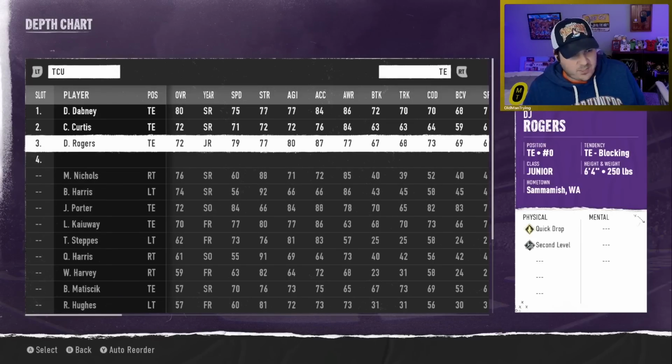But even if not, DJ Rogers is going to be fine. You know, for a lower tier team, if I can get a tight end with 80 speed, we're doing okay. And we're hoping next year Rogers will be able to get over that. So it doesn't look too bad there at tight end.